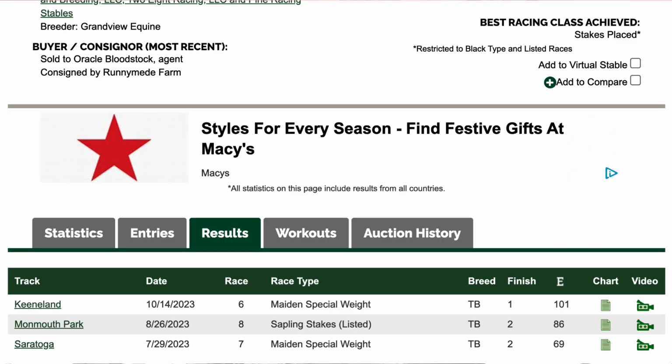Went to Monmouth to run in a stakes race as a maiden next time out in the Sapling Stakes, going a mile. Hey, he got the lead in the stretch. He looked like he was going to do it, and the Todd Pletcher trainee came up and beat him late. Still a pretty good effort. Didn't get too down on him. He shows up next at Keeneland on October 14th in a maiden special weight, going a mile and a 16th. Put it all together, I thought he looked very good.